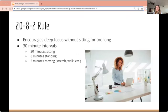If you like the idea of working at intervals like the Pomodoro technique, but want a little spicier routine, you can try the 28-2 rule. It's 30-minute intervals, but for 20 minutes you sit, 8 minutes you stand, and 2 minutes you do some sort of movement. It ensures you aren't sitting all day and keep the blood flowing. This is where an adjustable desk could be pretty handy. And similar to the Pomodoro technique, this technique is great for all types of work.